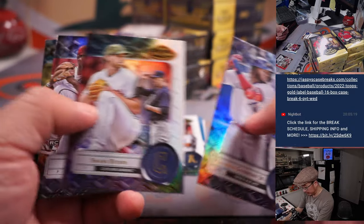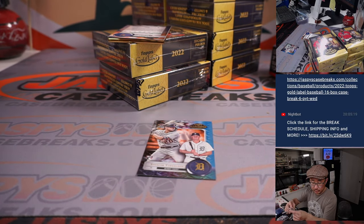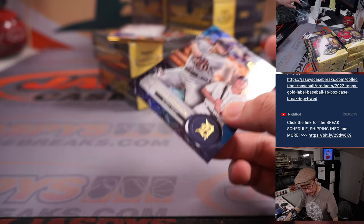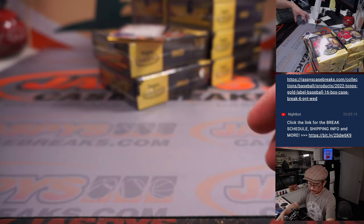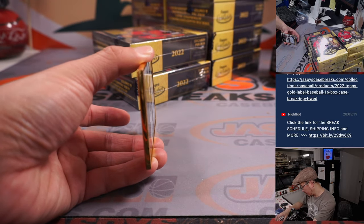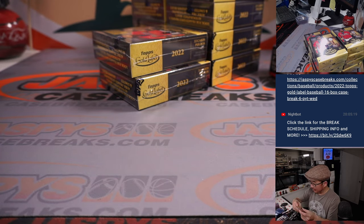Red Paul Goldschmidt to 75. Blue Spencer Torkelson. So the Goldie goes to Andy in the Cardinals. And the blue Spencer Torkelson, that's 46 out of 99. Might be a class two, maybe. Tigers, Jared. Cat Team Mojo. All right, the autograph is Luis Gil. Rookie auto for the Bronx Bombers, Yankees. Andy Owens with the Yankees.